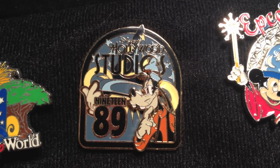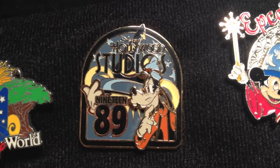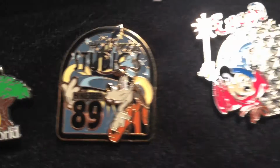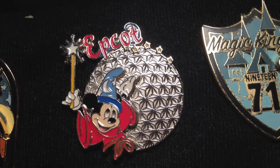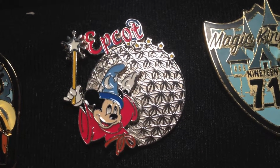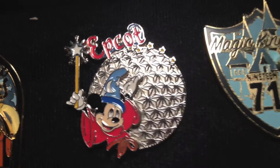Here's the next one, Hollywood Studios, 1989. I love this one because Goofy's on it. He's one of my favorite characters. This is my first pin ever. My mom gave it to me when I was the tender age of 10 years old. I've kept it ever since.